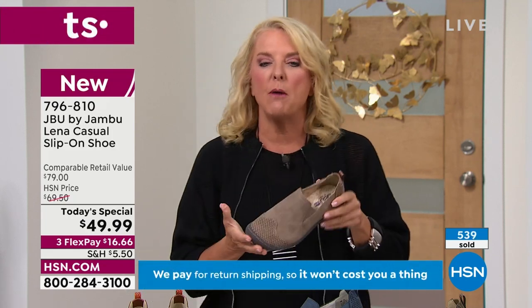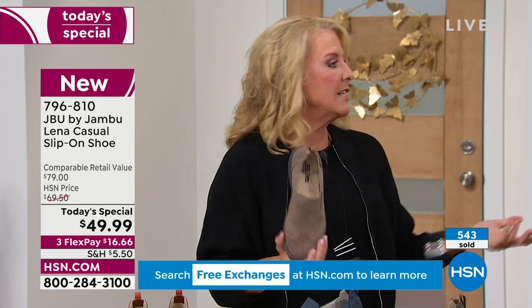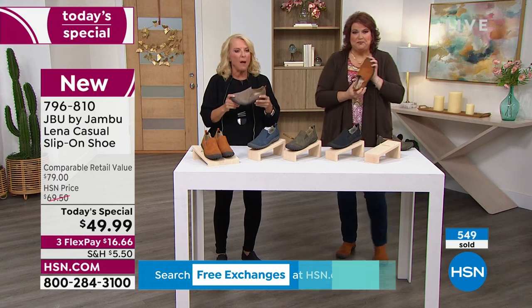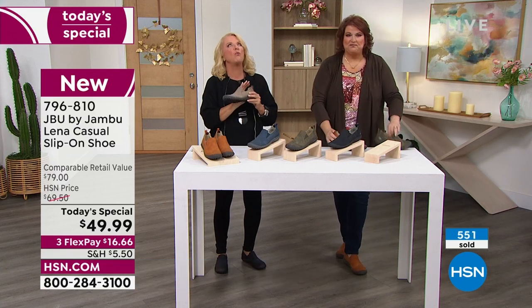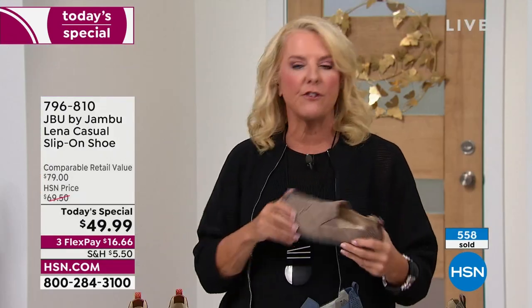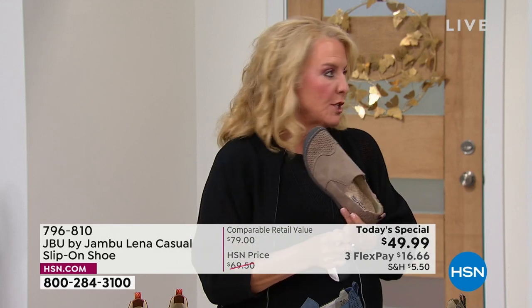So let's say you get the taupe home and you say, oh, you know what, I probably should have gone for the black or whatever. Maybe you say, I need a smaller size or I need a bigger size, and I do want to talk about sizing. No problem. We have free exchanges now, which is wonderful. You send it back to us for free. We're going to exchange it to make you happy for free. So it's an awesome and easy way to buy fashions and shoes especially and really have no worries whatsoever. Now, let's talk sizing.